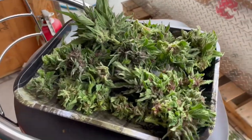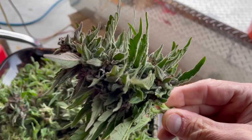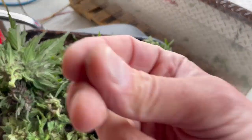All right, there's that big bud all broke down. There's the very tip. Nice, huh? There's a few tips here that are pretty nice, actually. Yeah, it's actually a pretty nice bud. Smell-o-vision.